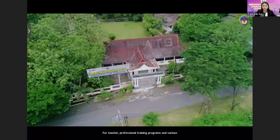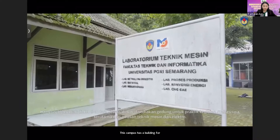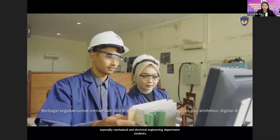Campus 3, located at Jalan Bendan Duo. This campus has a building for students' practices, especially mechanical and electrical engineering department students. This campus supports various activities to increase electrical, mechanical, and architecture skills.